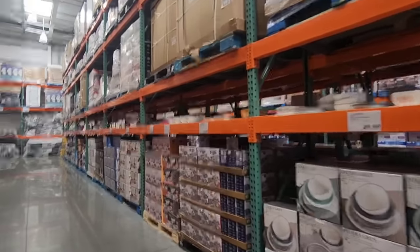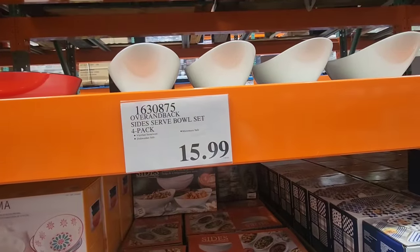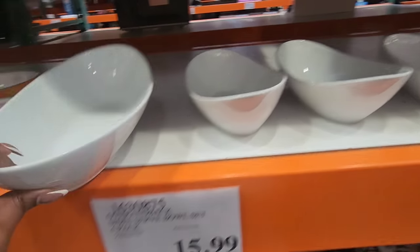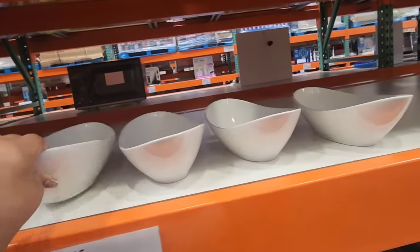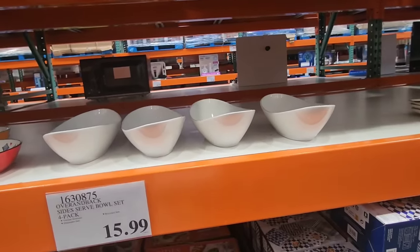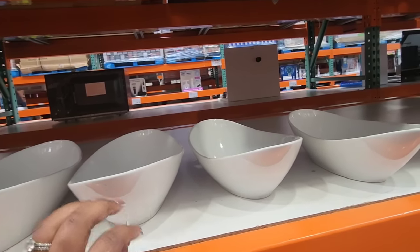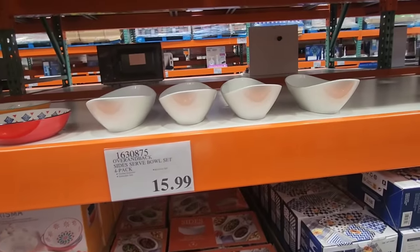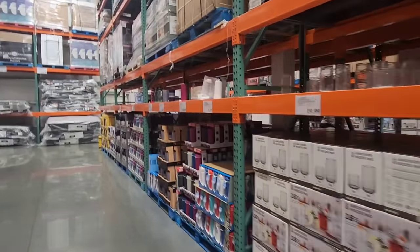I thought I seen something down here that caught my eye. You're moving kind of fast because I'm supposed to be over here. Ooh, a 4-piece side serve bowl. This is so cute. This would be perfect for the holiday or for any type of party or gathering. Come on, somebody. Can't y'all see this? Potato salad, mashed potatoes, green beans, candy yams. Boom. Set. Let's see what else I can see. I think that's it on this aisle.